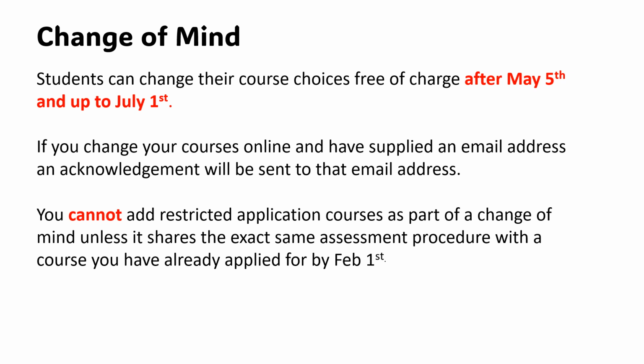Once they've entered their courses, they're locked in on the 1st of February 2024, and they stay in their order until the 5th of May, when students are able, free of charge, to go back into their CAO application and rearrange their course choices. And they can do this up until July the 1st.